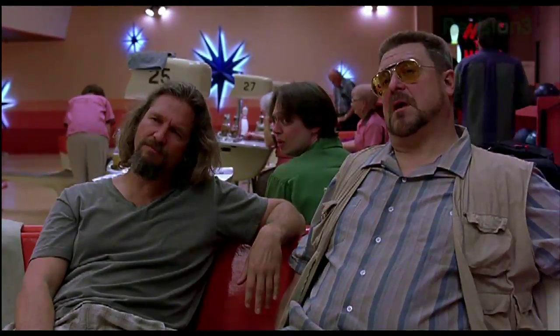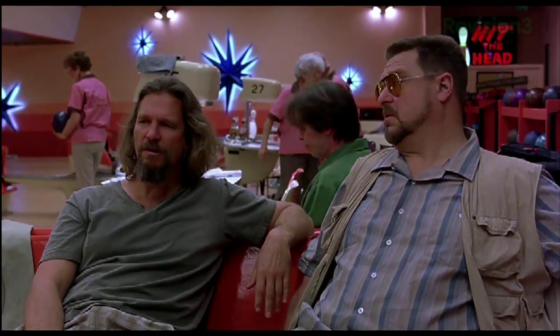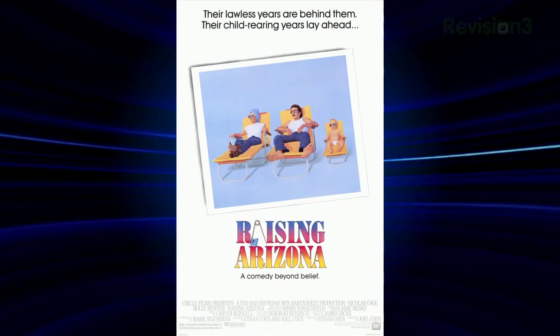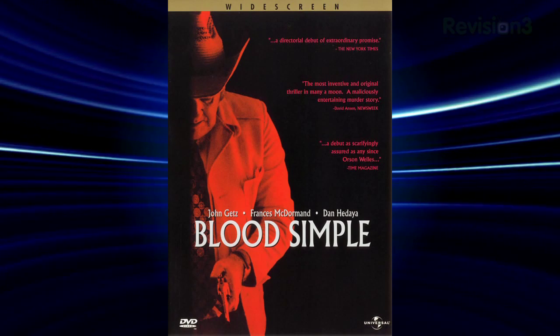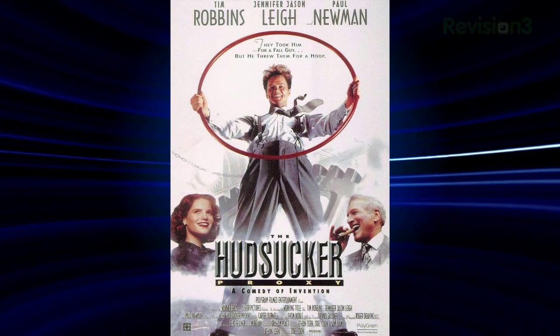The Big Lebowski, not so hot in the box office when it was released, but this is a cult classic comedy, and both of us are desperate to see it. Desperate to see it, Blu-ray. Raising Arizona is still funny like 20 years later. Blood Simple, awesome noir, in full color, in Texas, in a bar. It's worth your time. I put The Hudsucker Proxy on the list, even though I am the only person in the world that actually liked this movie.